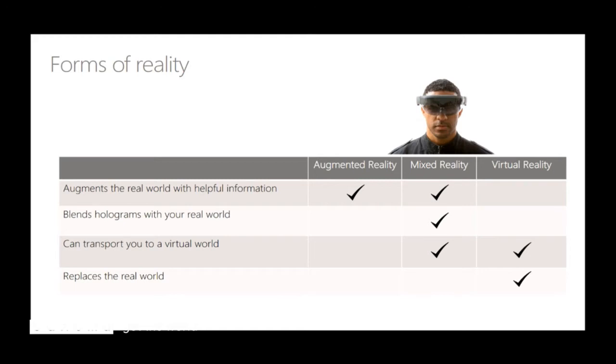the virtual world. Mixed reality, and this is basically the key of what it's about, blends holograms with the real world. So you can have a physical object and a virtual object next to it, and as the technology progresses, you probably won't really see the difference anymore.